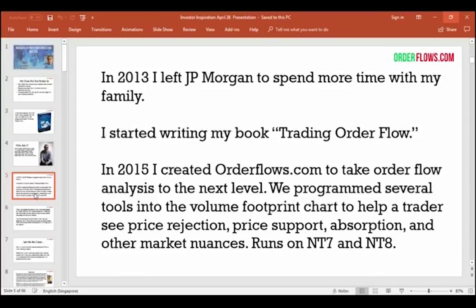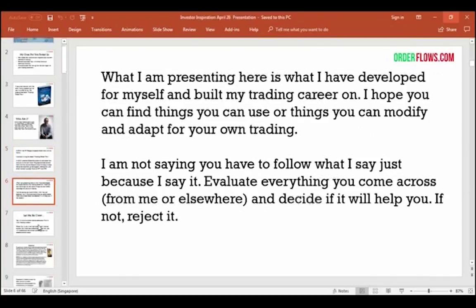And I know that if I wrote down a set of rules, I could have a programmer take it and put it into the software to help me see the areas of price rejection, price support, absorption, and other market nuances. And that way it would take some of the burden off my shoulders of having to really analyze, and I could look at other things in the market. And it runs on NinjaTrader 7, NinjaTrader 8, whichever you use.